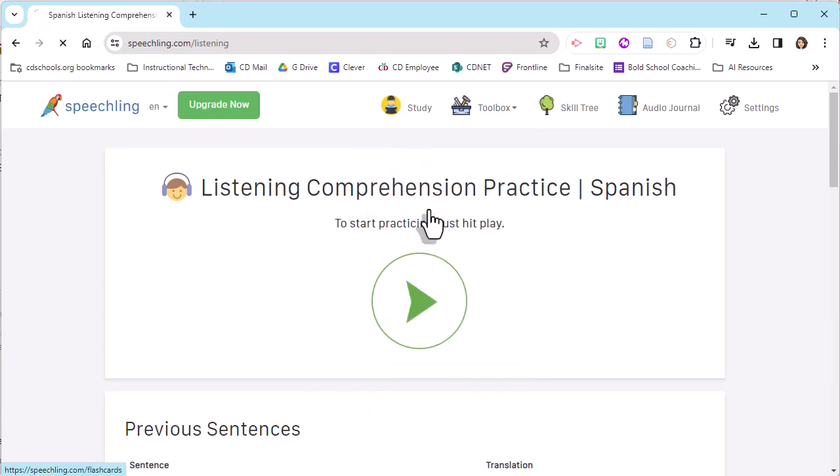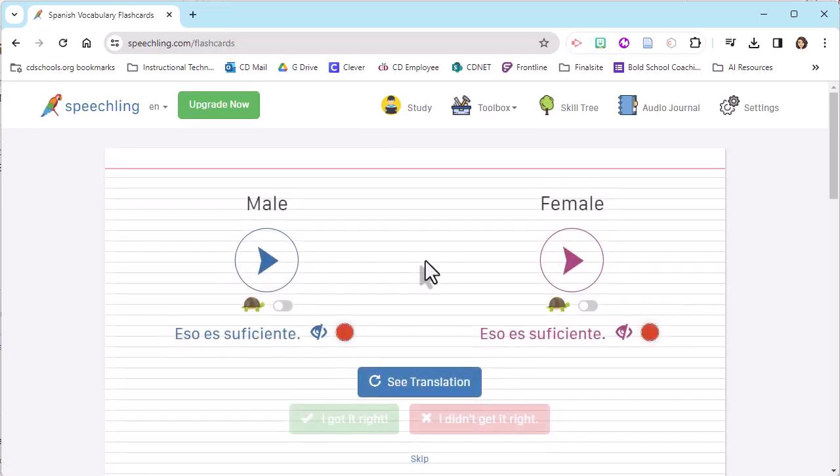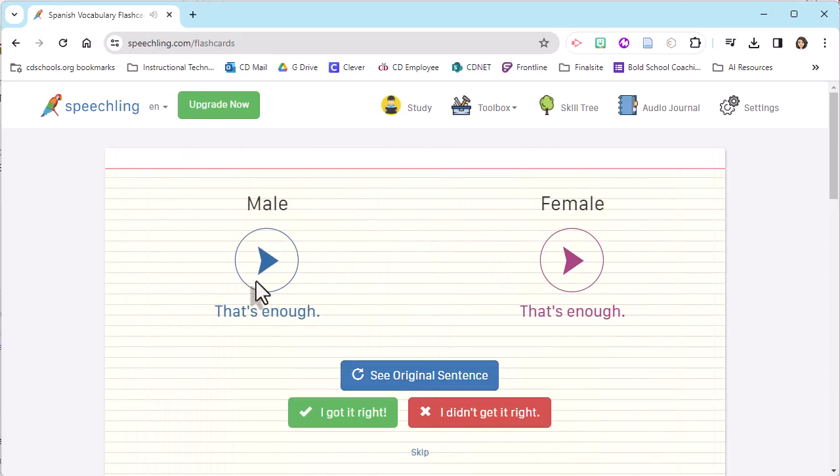There's then flashcards. And the flashcards give the phrase, and you can listen in both the male and female voice, and then try to figure out what it means. You can record yourself saying it, and then the translation is on the back, and then you can self-monitor and say, did I get it right? Did I not get it right?